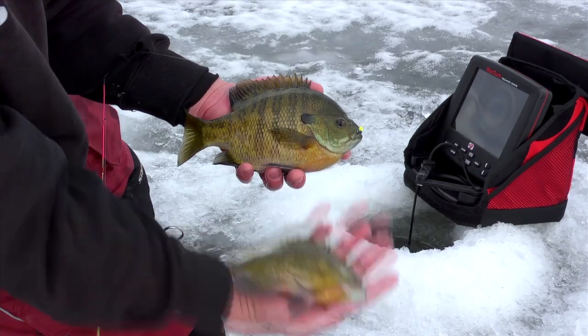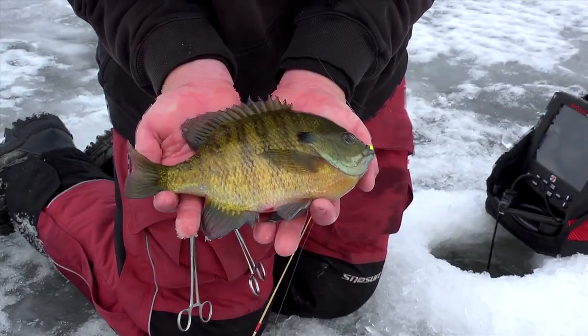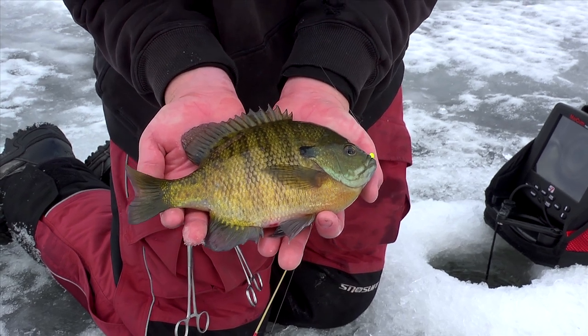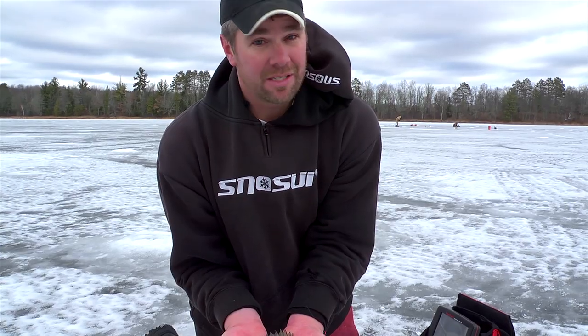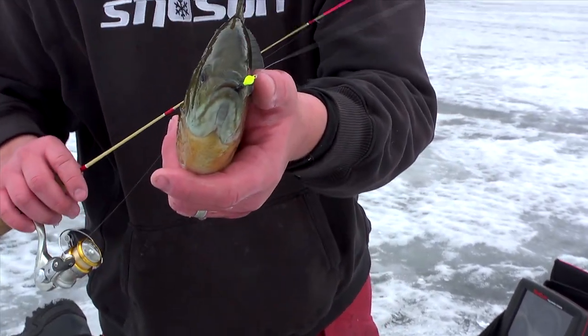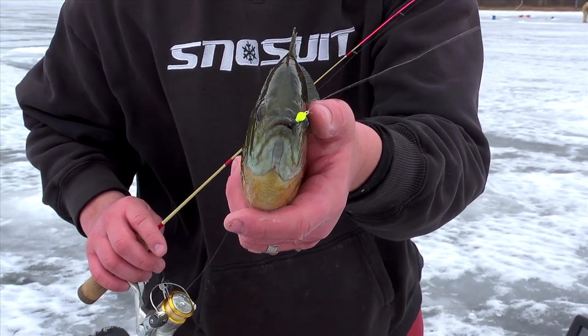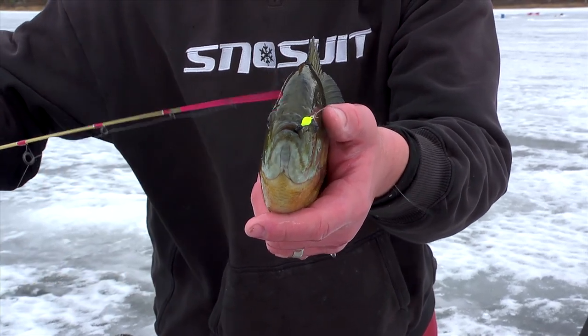He's a pretty bass is what he is. Just an absolute pie plate. This is bordering on one of the best days of bluegill fishing I've ever had. You know, I'd bet lunch, that's a 10-inch fish, probably bigger. We've got about 6, maybe 7 foot of visibility here, so that bright colored jig head contrasted with that black body just seems to be the absolute magic ticket today.